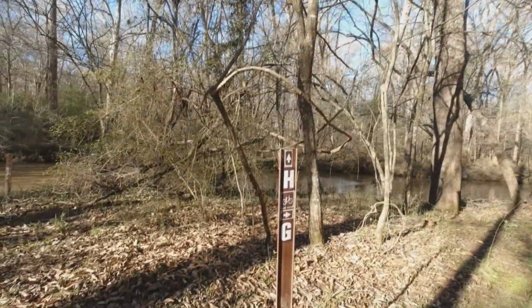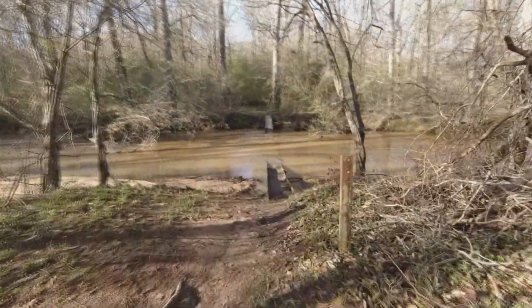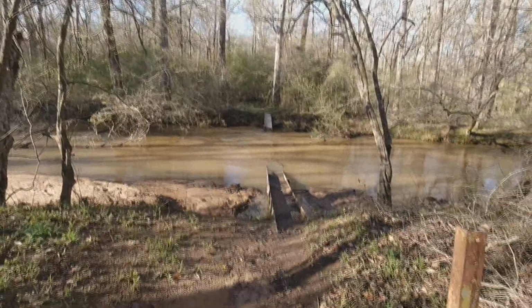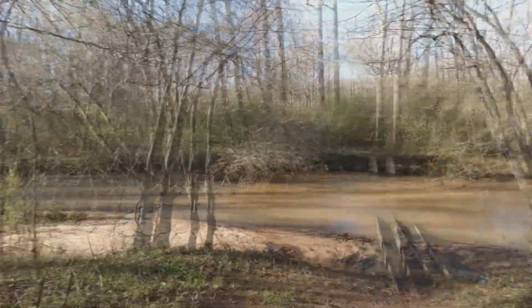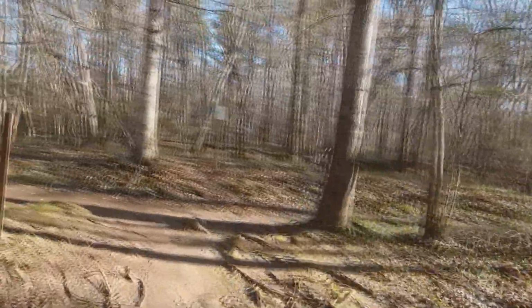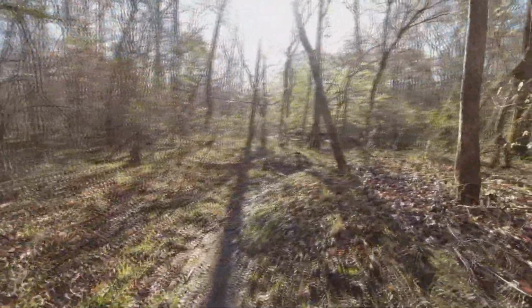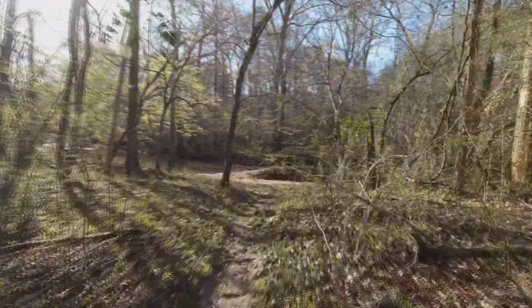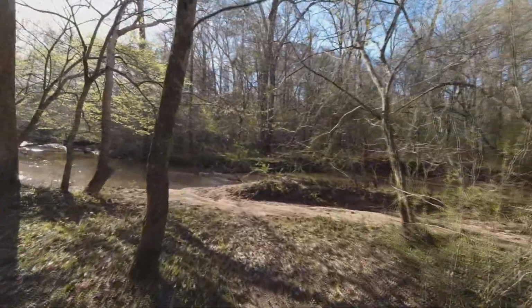But yeah, trailhead G's back the way I came. H goes straight, and this is the inverted-ish bridge right here that you cross. I'm not crossing that today. Nope. That's probably about 2 feet deep right there in the middle, maybe 3. But where I'm going to drop pack and get a snack, that rhymed, is on the coolest little sandbar. If it's still there, a lot of it's underwater right now. We'll see if we can't make it work.